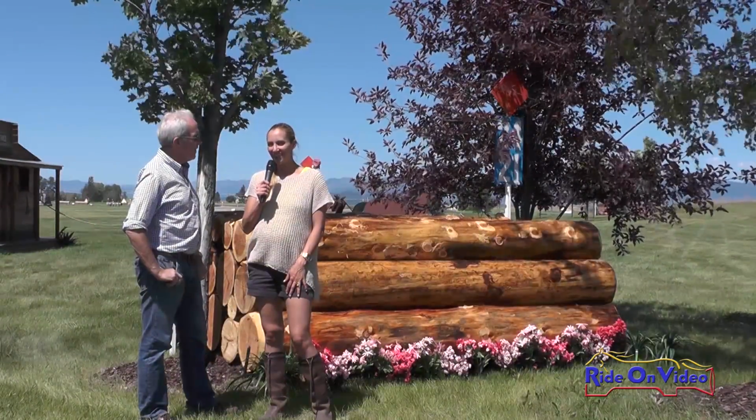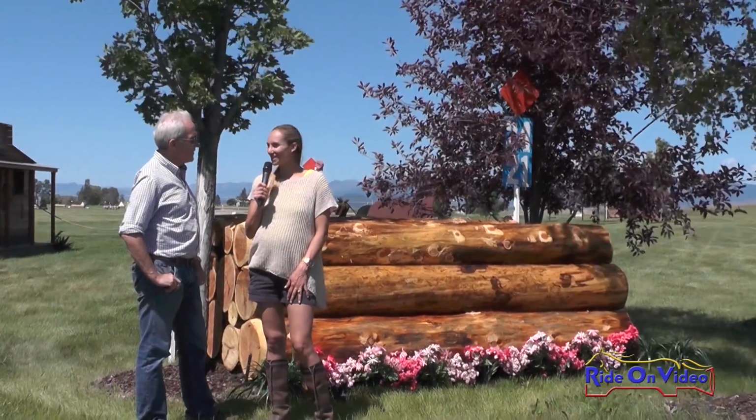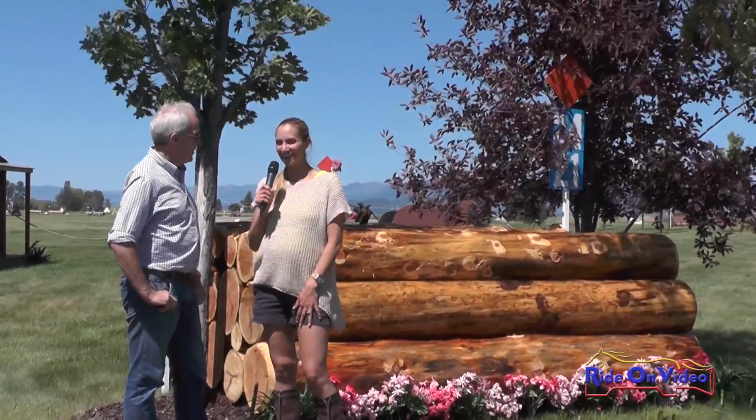Fun complex here at the end of the course, and one you'll see little kids come out and play on throughout the weekend, and spectators really enjoy this cowboy town that you guys have made here.